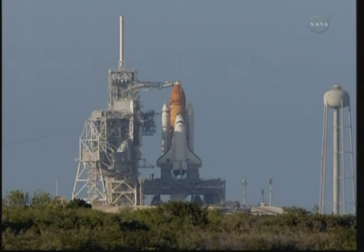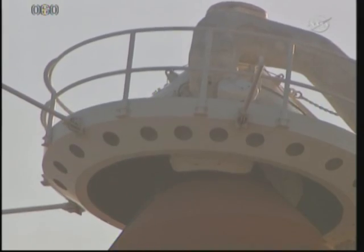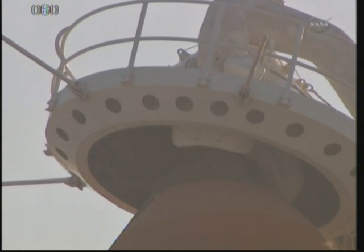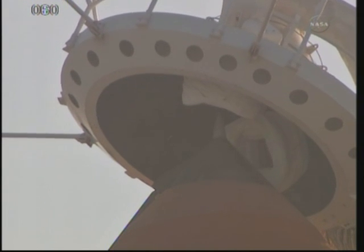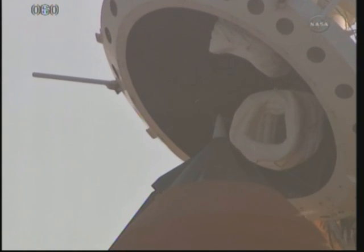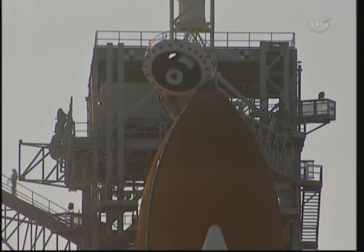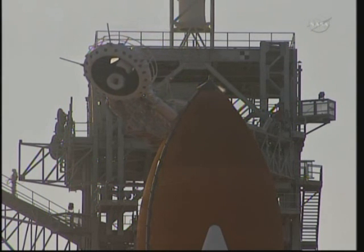TLT OTC, clear caution and warning memory, verify no unexpected errors. TLT in work. OTC, TLT, no unexpected errors. The gaseous oxygen vent hood, or beanie cap, is slowly being retracted away from the top of the external tank. Close and lock your visors and initiate O2 flow. Copy on work. Orbiter test conductor John Craxton requesting pilot Eric Bowen clear the caution and warning memory system.